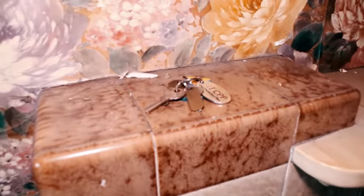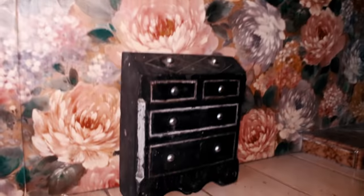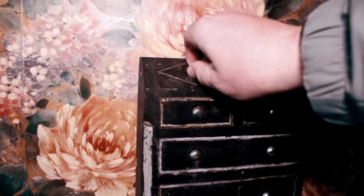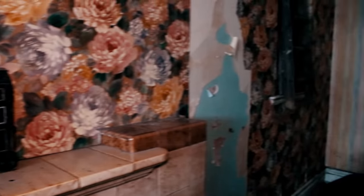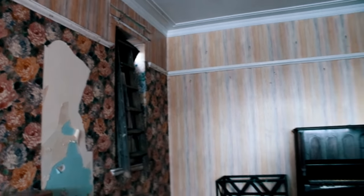A set of keys here. Well, I assume it's like a jewellery piece. No, they're solid. Wow, that is actually really heavy. What a surprise actually. For some reason, some step ladders up there at the window. And it looks like what would have been a commode along here.